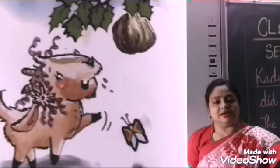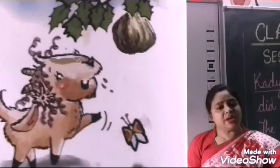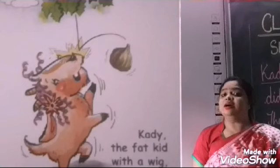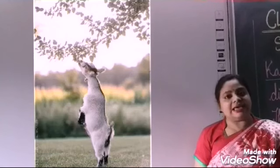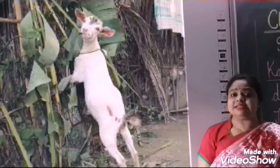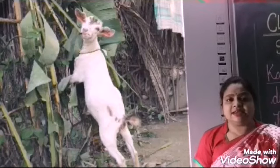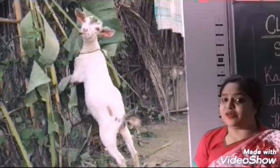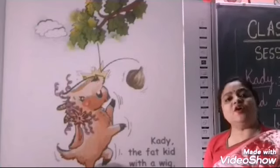Kady sees a big fig on a twig. And Kady wanted the big fig. So Kady did a jig. What is a jig? Jig is a dance. And how did Kady do a jig? Kady lifted up his body and the four front legs up towards the fig. You can see in the picture, Kady did a jig to get the fig.